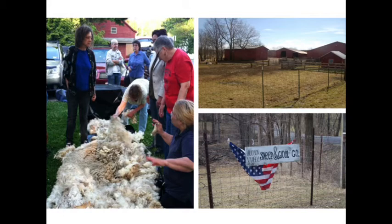This is a women-owned and operated farm. This is the Hudson Valley Sheep and Wool Company. They provide facilities to other farmers in the area in terms of fiber processing. They trade materials and they share production costs. They're actually carding here. Skirting.